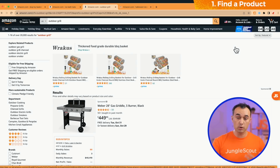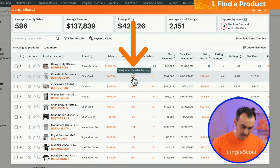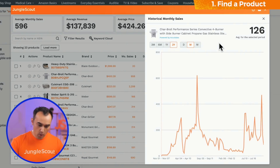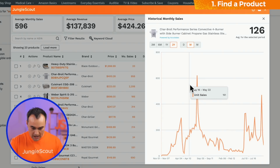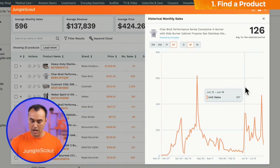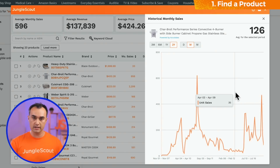So let me show you an example of seasonality using these outdoor grills. If we open up the extension, you can hover over the monthly sales, and if you click on it, you can see its past sales history. All right, so now we're going back 2 years, and we can see the sales on a weekly basis here. We can see that there was a little bit of a spike here in March, then it was quite low, and then it got really big during the summer months here, and then it started going back down again up until summer this year. So this is a really good example of a type of product that's quite seasonal.